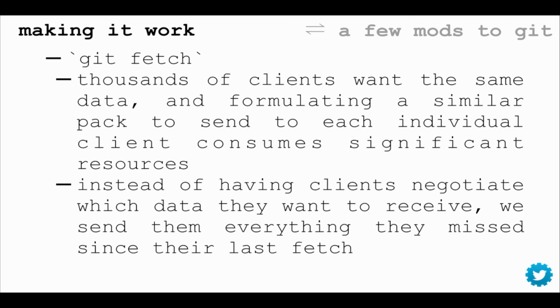So bitmap indices help in this area, but they're pretty computationally expensive for us to keep up to date, especially when they need to be repacked. And since we have a central deployment and pretty significant requirements to have the same data on multiple machines, what we've chosen to do is rephrase the fetch protocol completely.